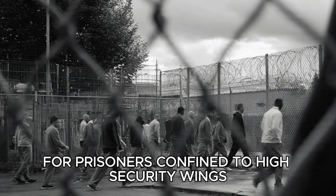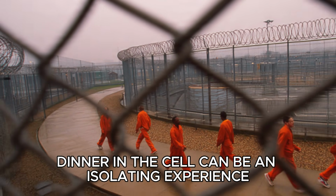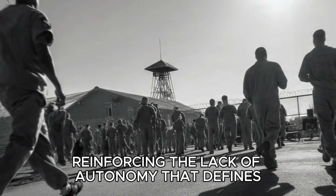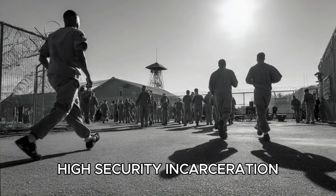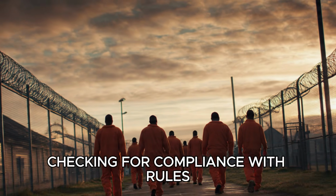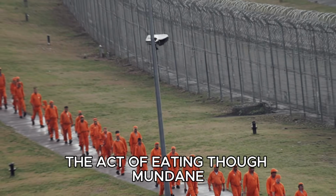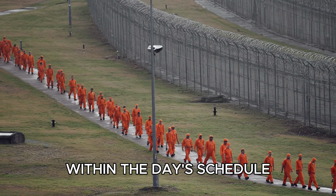For prisoners confined to high-security wings, dinner in the cell can be an isolating experience. Eating alone emphasizes the regimented nature of prison life, reinforcing the lack of autonomy that defines high-security incarceration. Officers observe each inmate during the meal, checking for compliance with rules and maintaining overall safety. The act of eating, though mundane, becomes a structured and closely controlled routine within the day's schedule.